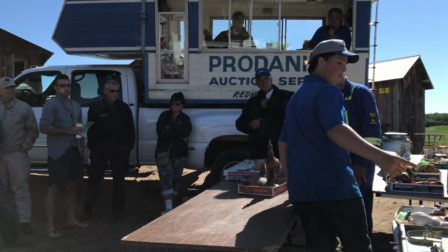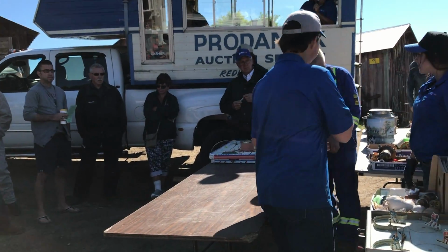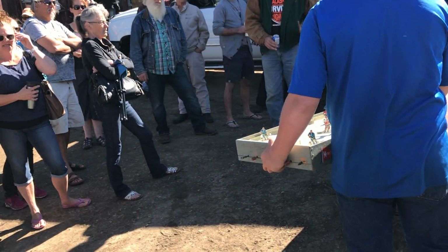So how this works is the small stuff gets dragged up to this little table here. They're going to do it with flats one by one, and then they get to the bigger stuff, where you can either buy it in bulk or group or individually. So we're going to see what I can pick up. So far I was able to get a few cool things. The auction's just going down by some sleds right now, so nothing I really need. Just wait until it comes back up my way and see what I can get.